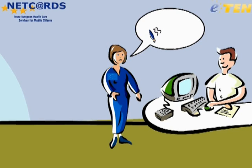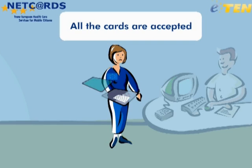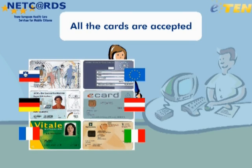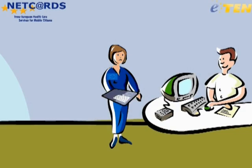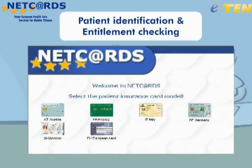The equipment deployed at NetCards points of delivery is able to read the administrative data from each country's national health smart card, or in the case of the European Health Insurance Card, automatically acquire the data from it. It can check the card's validity online and print out an electronic form for the acceptance or reimbursement of medical expenses.